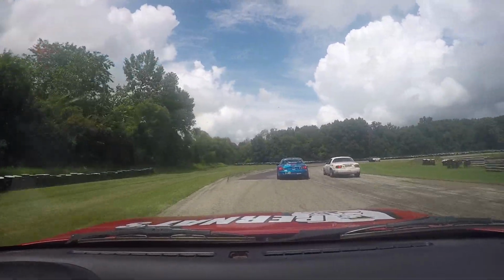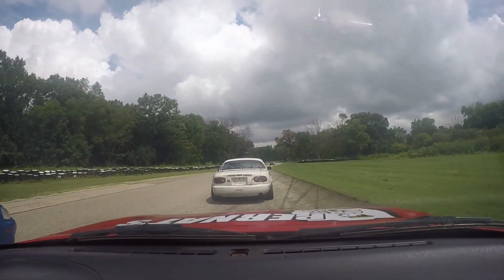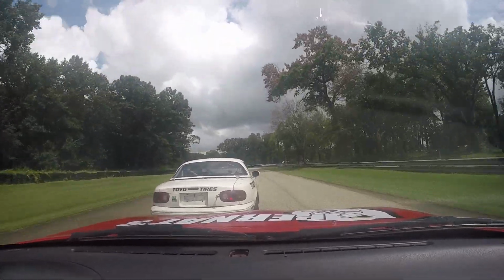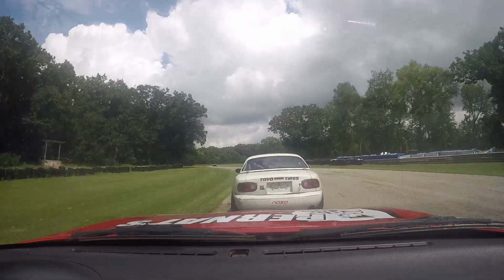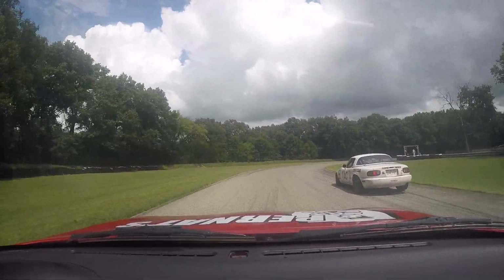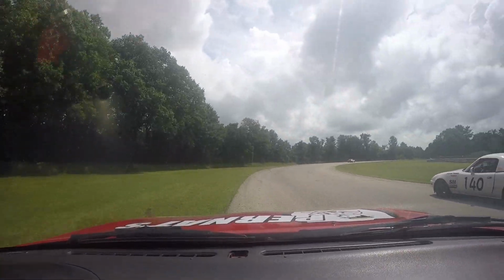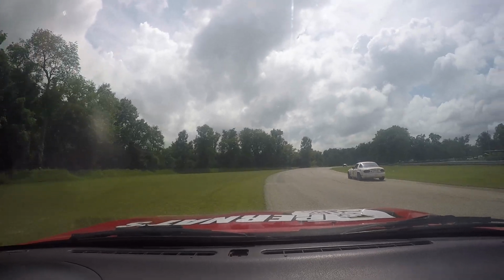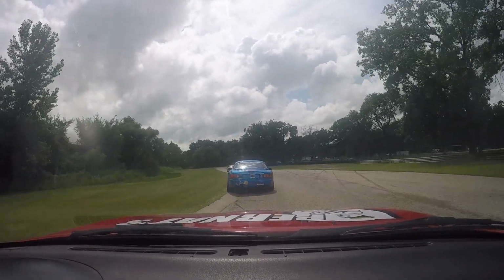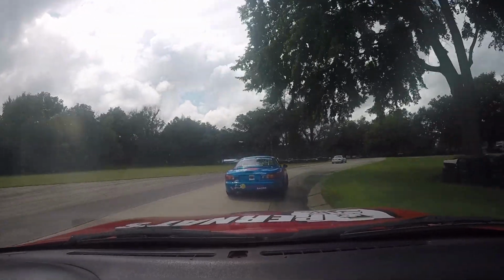Mike's going on the inside, that's a nice pass. That was good. So I follow him right through. And now let's see if I can get around the outside again. Oh, too much speed. There's the second mistake of the race, because it lets Steven back through, and it gave up the position I could have had from Mike.